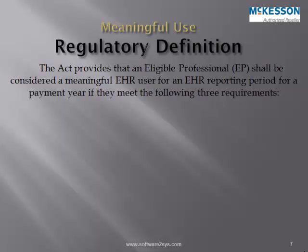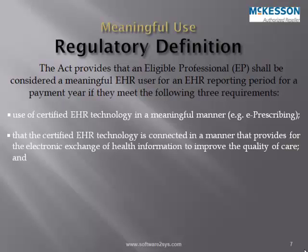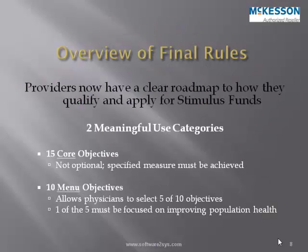To be considered a qualified EP meaningful EHR user, the following 3 requirements in any given payment year are: a certified EHR technology must be used in a meaningful manner, i.e., e-prescribing. A certified EHR technology must be connected in a manner that provides for the electronic exchange of health information to improve quality of care. And in using certified EHR technology, the provider must submit to the Secretary information on clinical quality measures and such other measures selected by the Secretary. Providers now have a clear roadmap as to how to qualify and apply for stimulus funds.